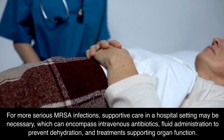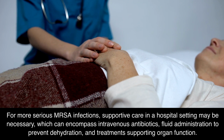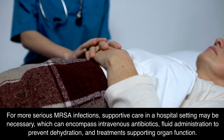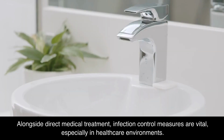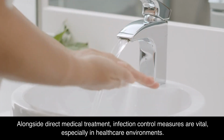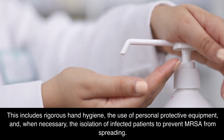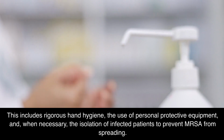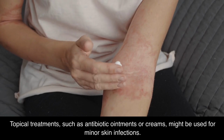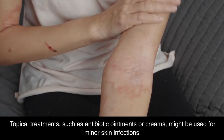For more serious MRSA infections, supportive care in a hospital setting may be necessary, which can encompass intravenous antibiotics, fluid administration to prevent dehydration, and treatments supporting organ function. Alongside direct medical treatment, infection control measures are vital, especially in healthcare environments. This includes rigorous hand hygiene, the use of personal protective equipment, and, when necessary, the isolation of infected patients to prevent MRSA from spreading. Topical treatments, such as antibiotic ointments or creams, might be used for minor skin infections.